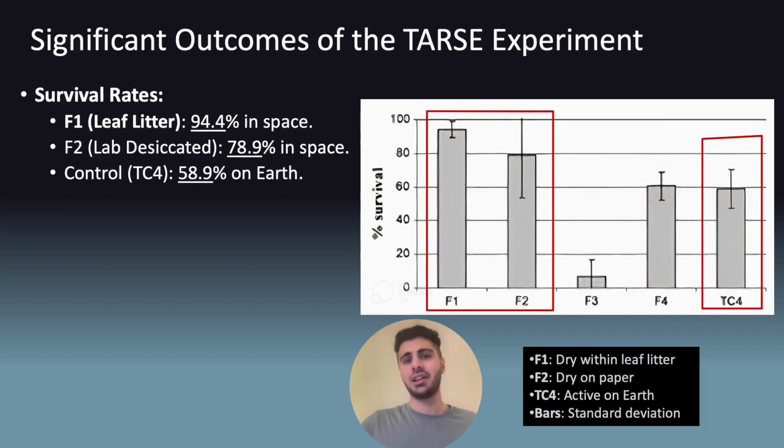The study by Rebecchi et al. 2009, the continuation of the same study, used two types of desiccated tardigrades. One group naturally desiccated in leaf litter, F1, and the other group desiccated on paper in laboratory conditions, represented as F2. And the control group, TC4, was kept on Earth, mirroring the temperature profile experienced in the space mission.